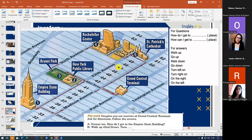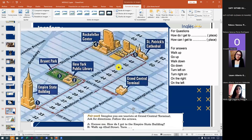Nice one. Okay. Let's continue then, Rodrigo Beltran. Are you there? Yes. Okay. Let's imagine that you are in the Empire State Building and you want to get to the Grand Central Terminal. How do I get to that? Well, first I leave the place, obviously. Okay. Turn right. And walk up on Madison Avenue.